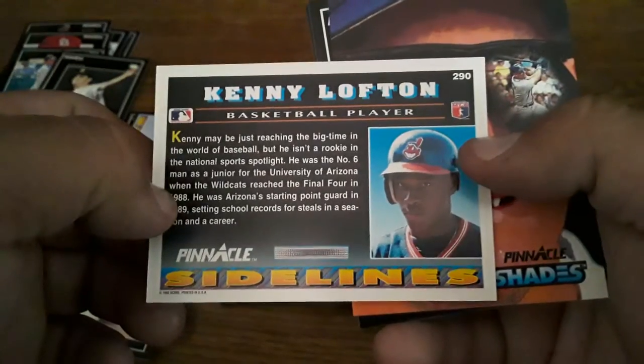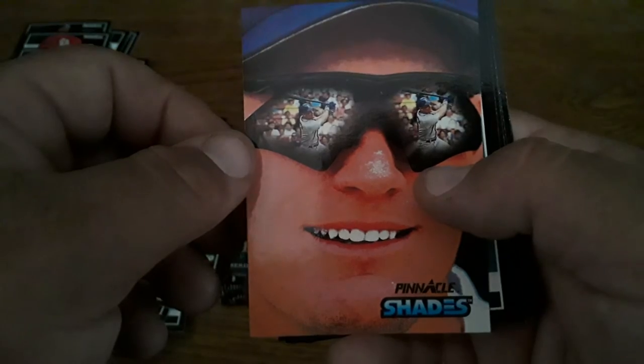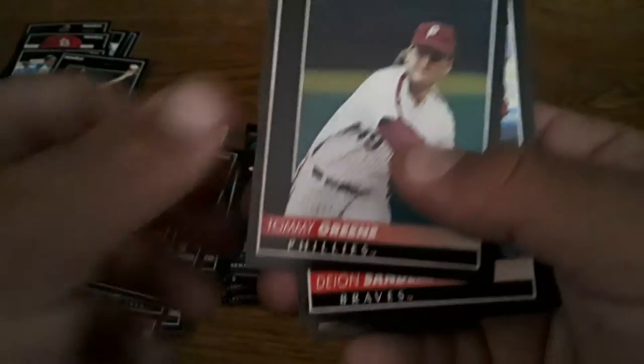It's Kenny Lofton, baby. Formerly of my White Sox. And then you have these shades ones. I love these shades ones. They look pretty cool. You have to look at the player. And that's Jay Buhner. I have that card, many of them.